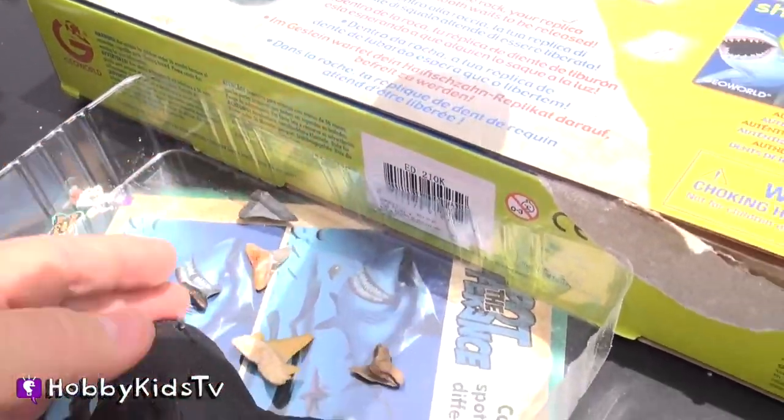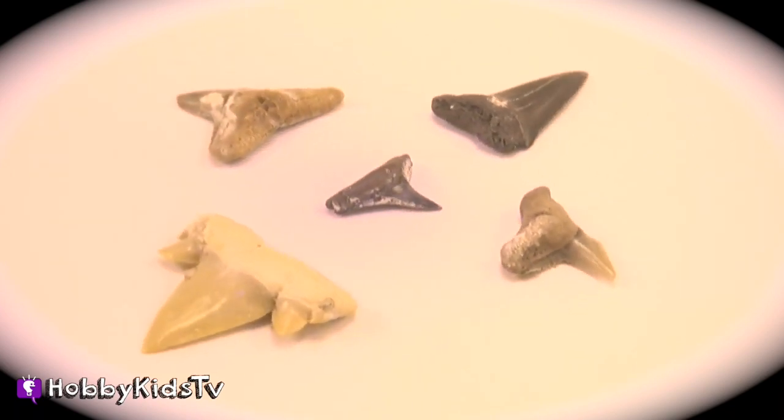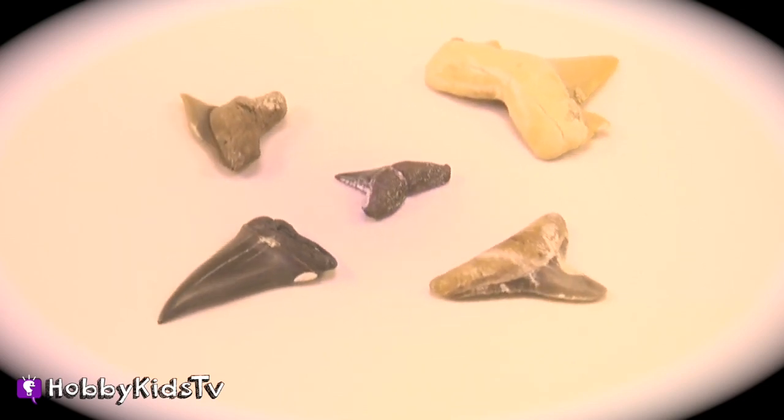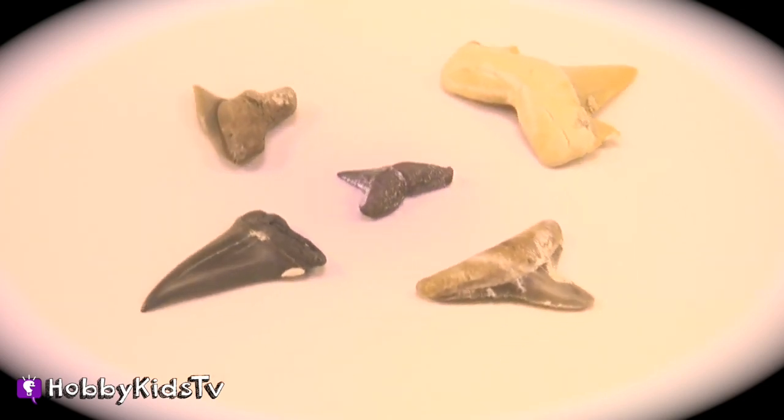Cool. The shark teeth that we have here are a mako shark, a tiger shark, a bull shark, a sand shark, and a lemon shark. Can you name a shark? List your answer in the comments.